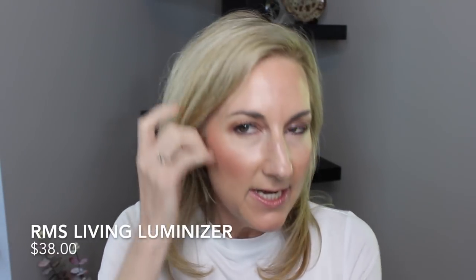Let's put a little highlighter on. I'm gonna use my RMS Living Luminizer. To be honest, using that blush, I don't even really feel like I need it because that blush has that really pretty glow in it. I'll put just a little bit on, but you guys, still love this guy. Such a pretty color. It's just gonna make your skin look really healthy and very natural in the summer.